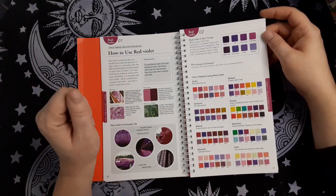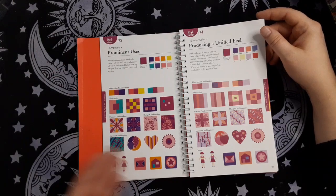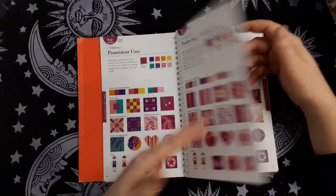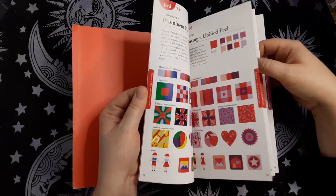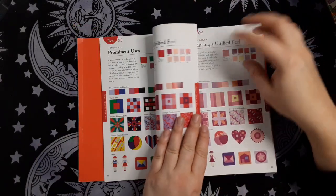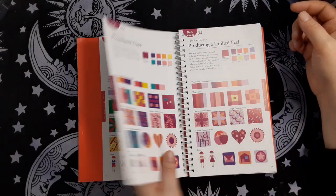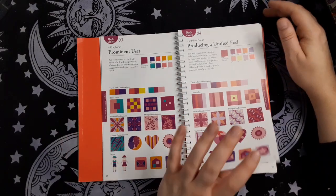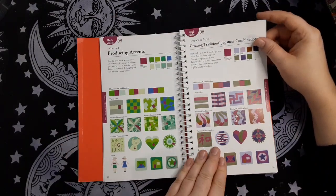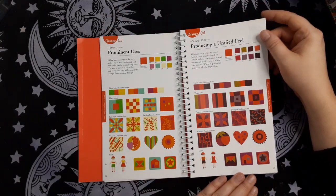So now we have red violet. It's got some history, again, characteristics, prominent, unified. And see how different is that from... So you get like the same little icons, but then the colors will be different. So this is a really cool book. I think this one is really, really neat.